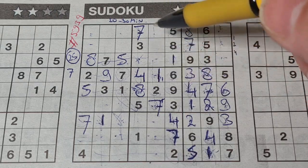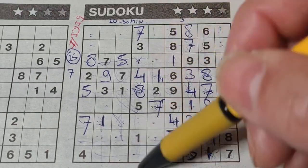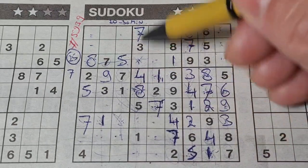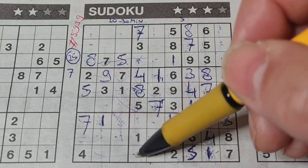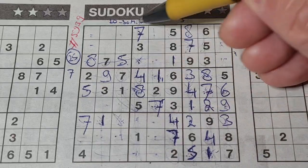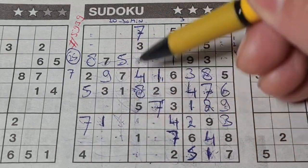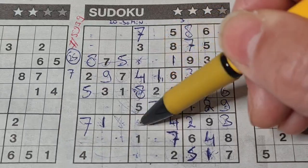2, 6, 9. Yeah, 3 missing numbers in this column. Those missing numbers in this column are the numbers the 1, the 2 is missing. The 3, the 4, the 5, the 6 is missing. The 7, the 8, and the 9 is missing. 2, 6, 9.